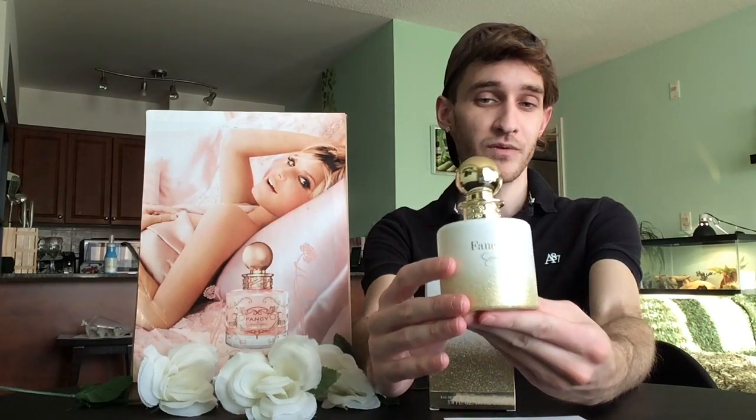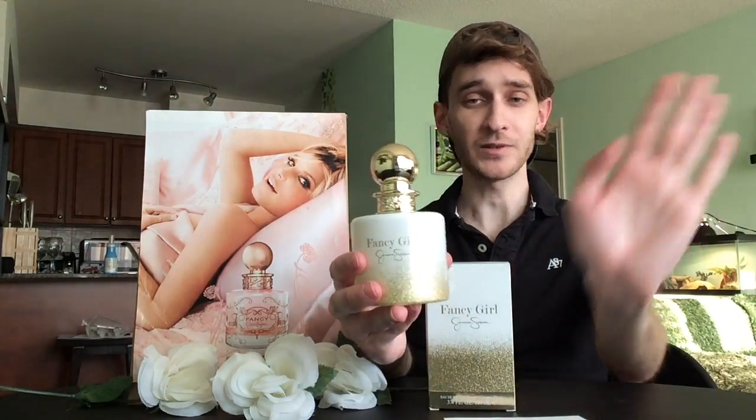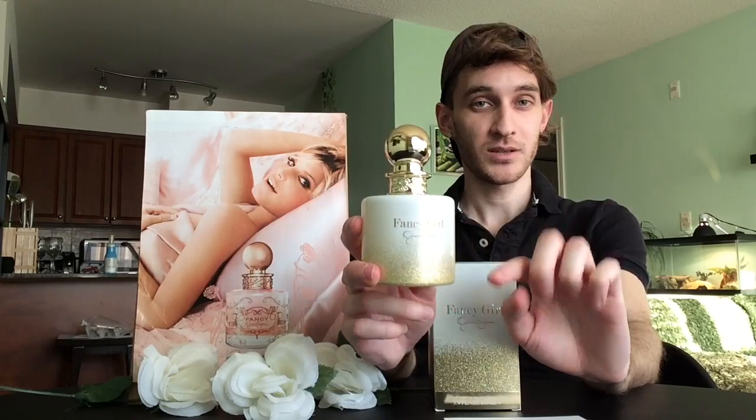In terms of lasting power and when to wear it, as I sort of hinted before, it's a very long-lasting fragrance and it's a very strong fragrance. One spray is all you need. Same with the original Fancy. If you do 2 sprays or more than that, it's going to be a dangerous situation for everyone involved, especially you.